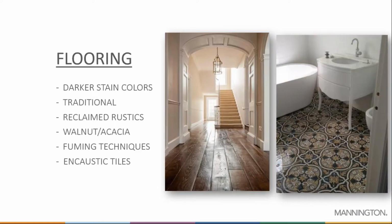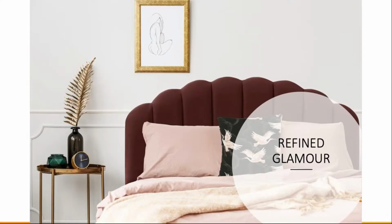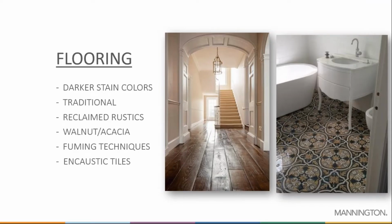Floors that work well with this trend center around traditional wood look. They feature subtly refined rustics and exotics, primarily acacia and walnut in dark to mid-tone stains. They also feature fuming effects, which provide a very rich, warm, caramelized underglow that adds warmth and casual comfort to any space. Tile is also relevant in this trend. It's about pushing color and natural materials, making terracotta and terrazzo the standouts, as well as decorative and caustic tiles with a handmade artisan flair.